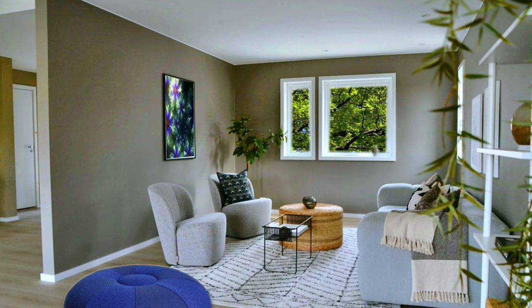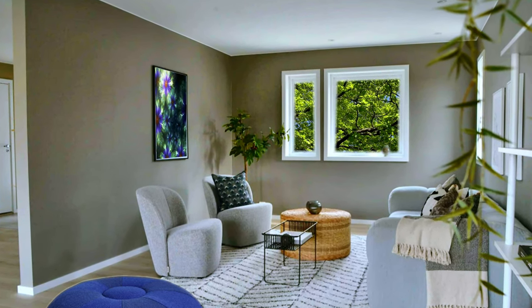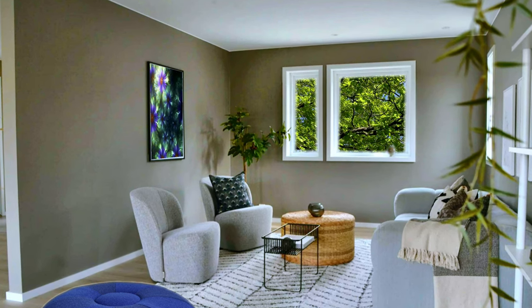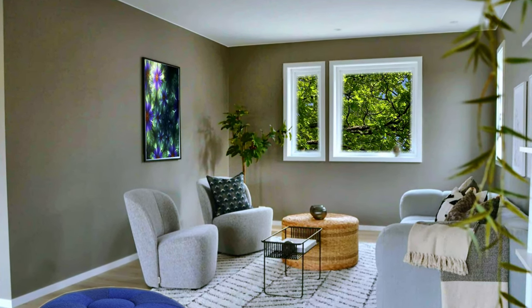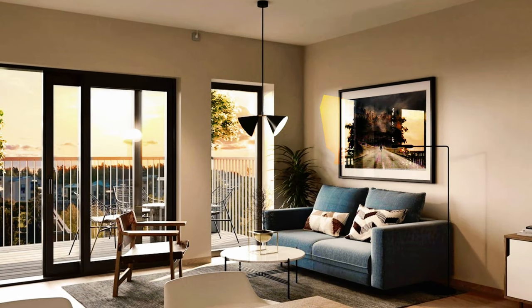Similar design here in this image. The same designing rule applies for this small corner living room. Round coffee table, round ottomans and sofa, and two chairs with beveled corners. Charming home interior.